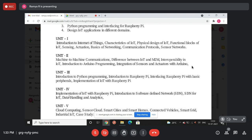Basics of networking. This is completely about the different networks and protocols, like the CoAP protocol. All the protocols we spoke about come here in the communication protocols, such as Zigbee, Z-Wave, and the other different protocols we discussed, right? All the protocols come here.